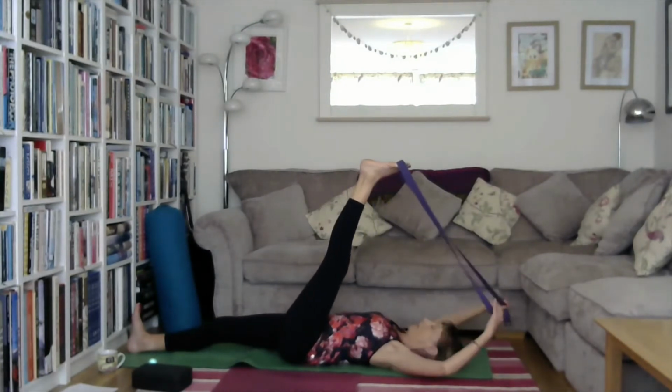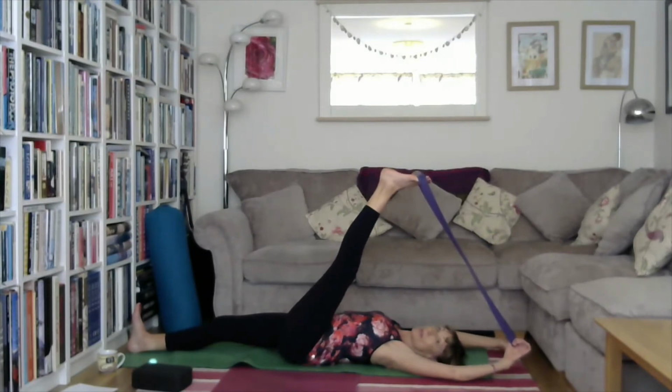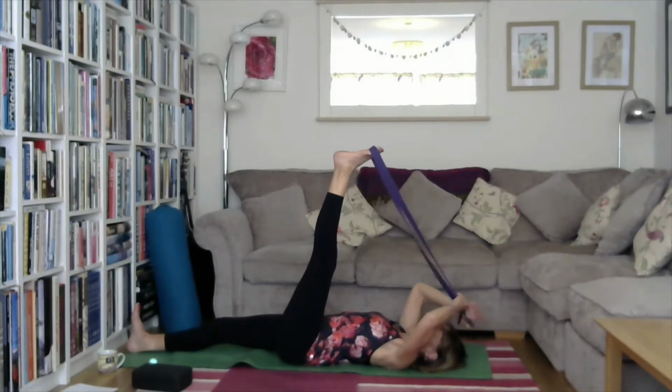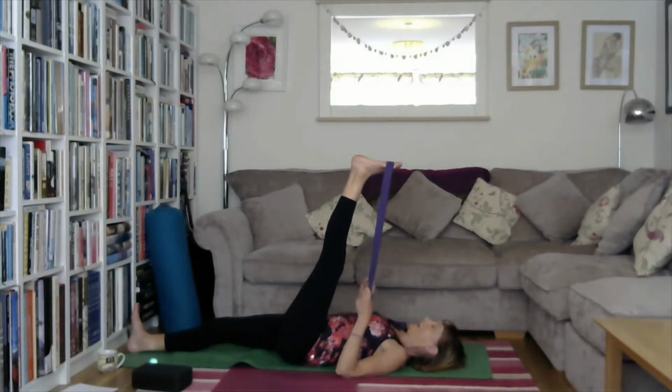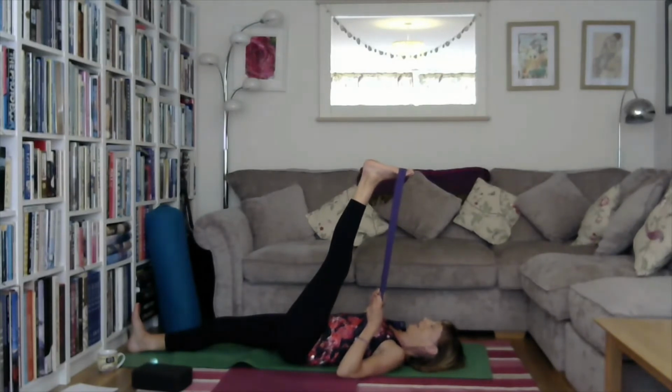If you've got a longer strap, you can always reach the arms back, just to suit yourself. Breathe well into anywhere that's tight. You know, this is really the best way for stretching out the back of your legs.